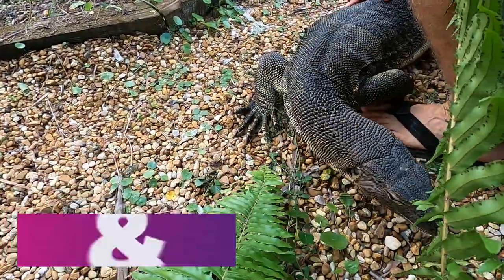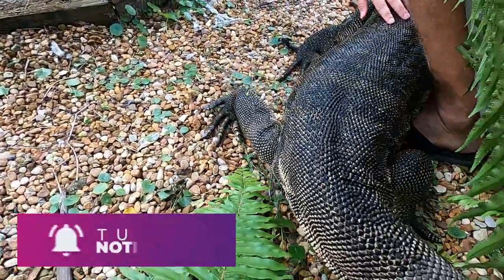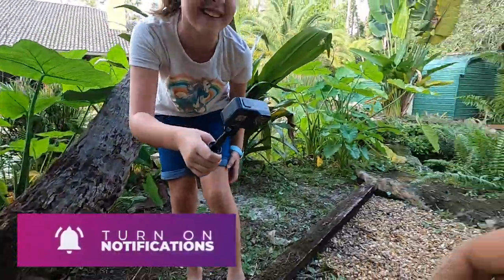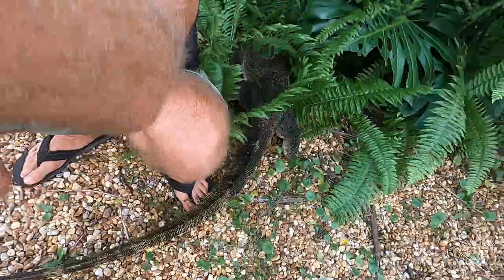All right, guys, so I'm going to sign off here. Slinky came over here to give me a little Slinky hug. Sophia's petting him. Leo did a good job feeding. And he's going in there. Yeah, he's being a cool lizard.